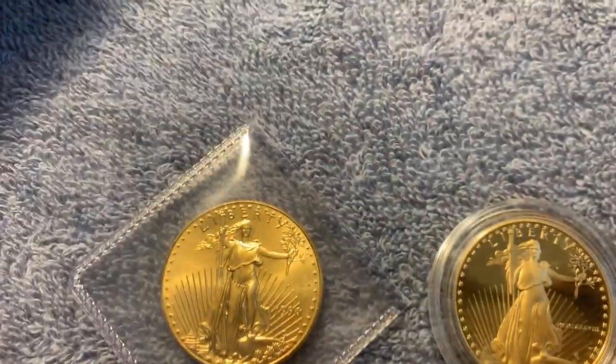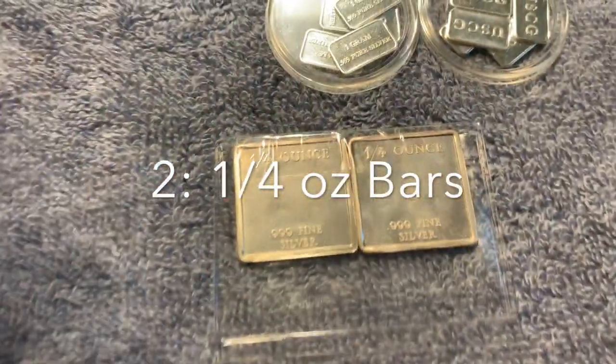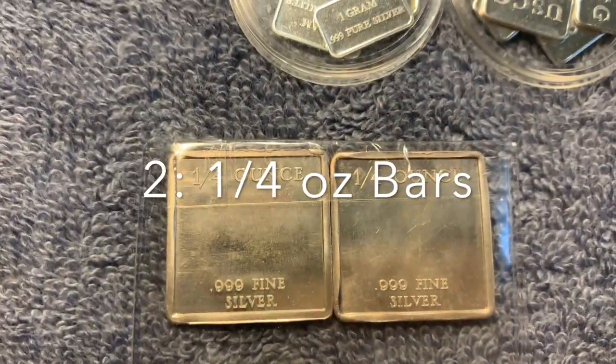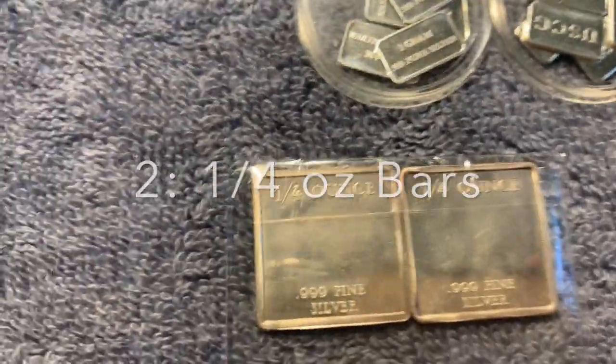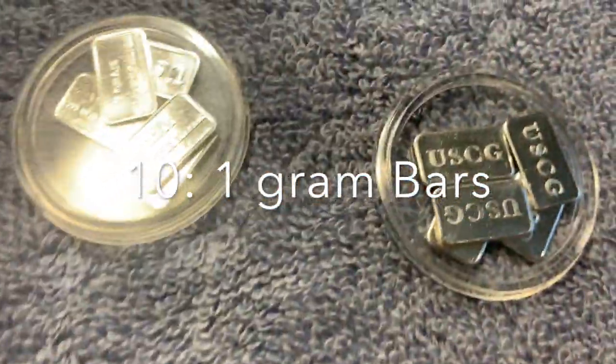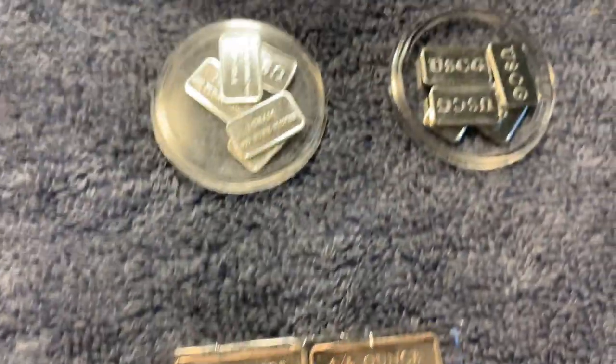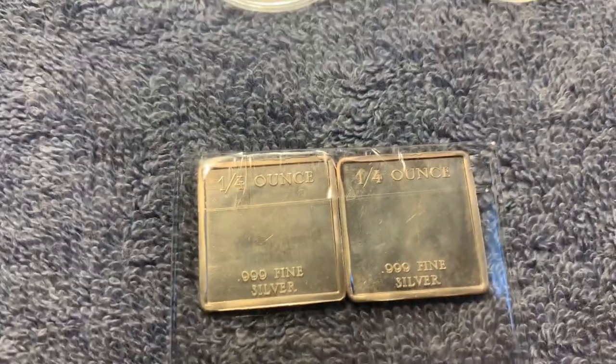I got some fractionals before I left. Got some quarter ounces. I've been into the fractionals lately. And then I got 10 grams. 5 here, 5 there. So I like that. He gave me a really good deal on them, too. He charged me $24 an ounce.